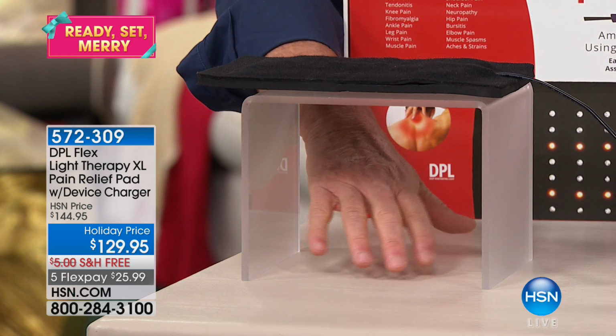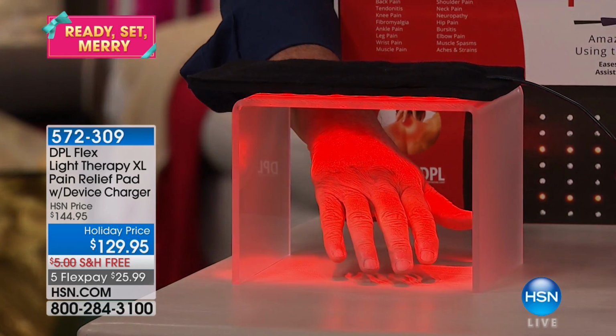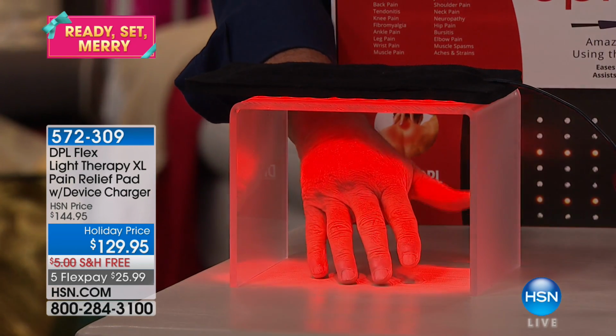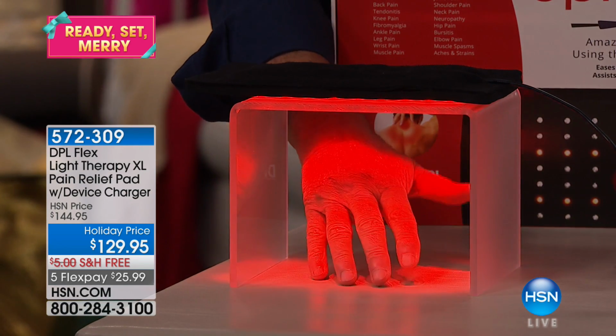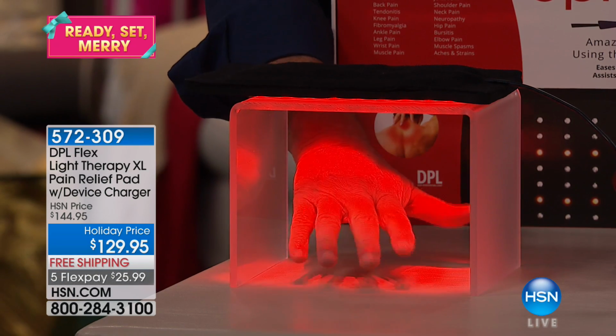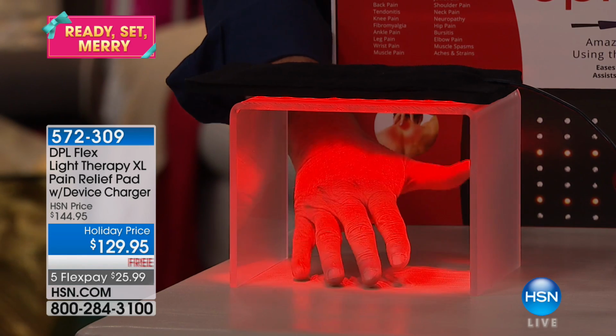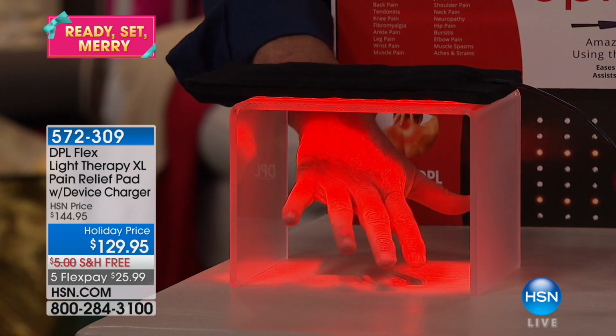Now, there it is with the pad not on. As we bring down the lights, I'm going to flip the switch. Look at the coverage area that you're getting. Now, that red is the nice warmth. I can already feel a nice, gentle warmth from that. But it's the light that we cannot see. That is what is helping us temporarily relieve that pain.